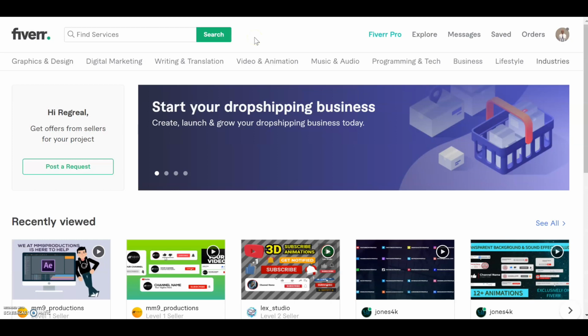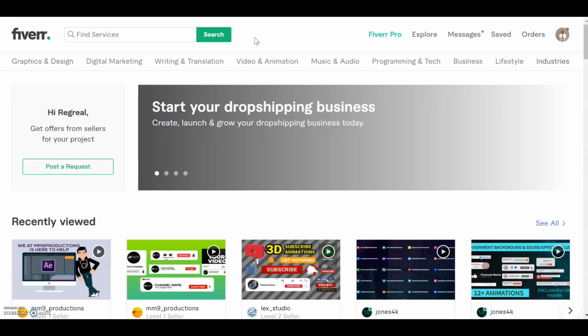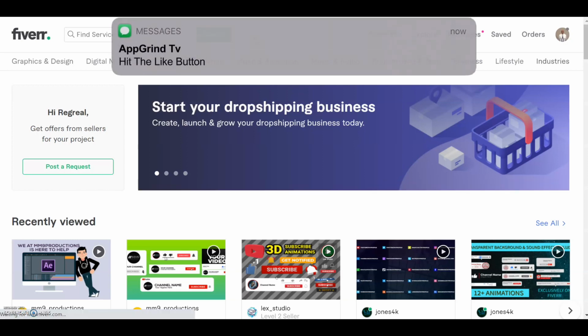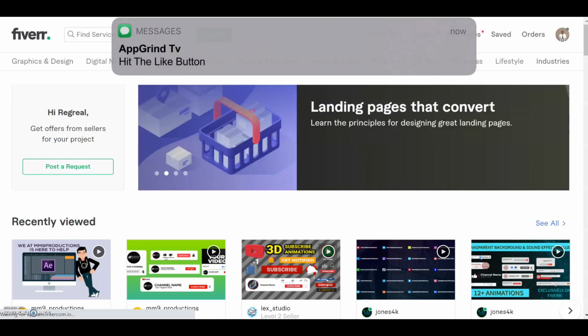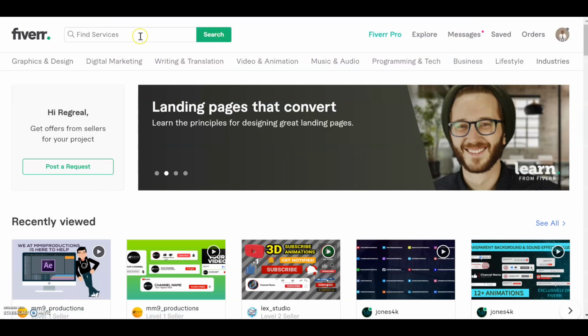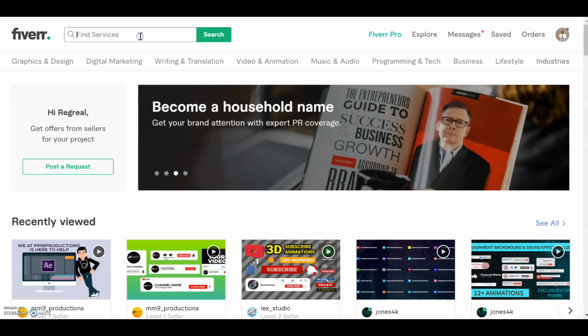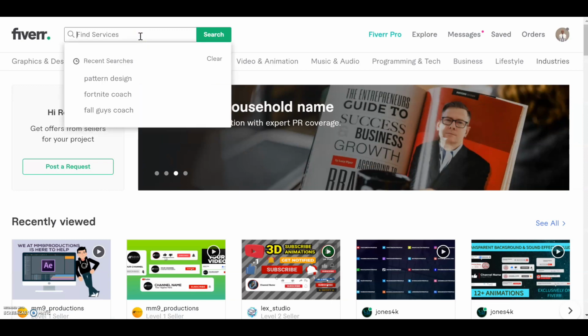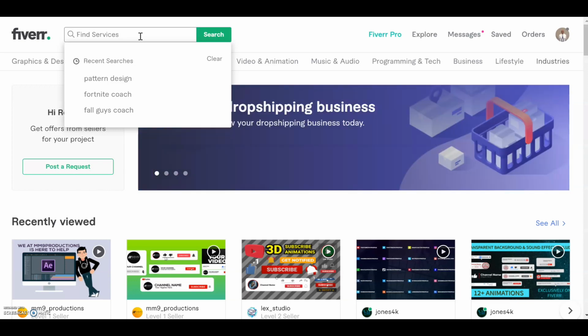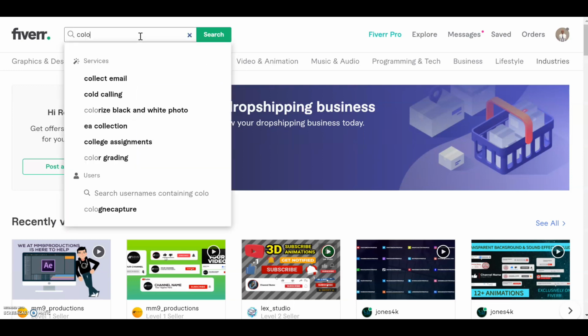Okay, guys, I'm at the site I know you have heard of before, which is Fiverr. So yes, you're going to make this money on Fiverr colorizing photos. So what we're going to do is go here. I'm going to show you how much they're charging to color black and white photos. To search colorized photos, we're just going to put colorize.